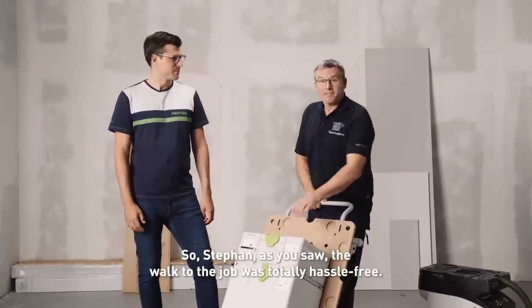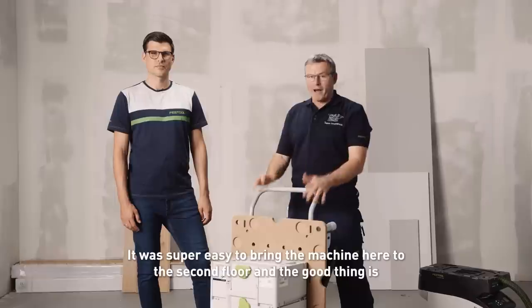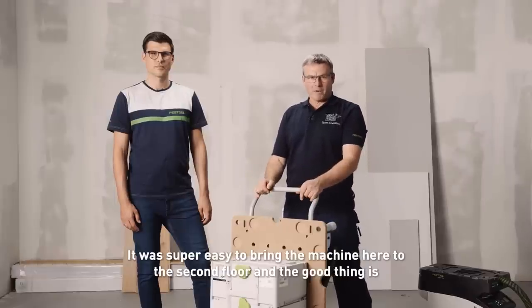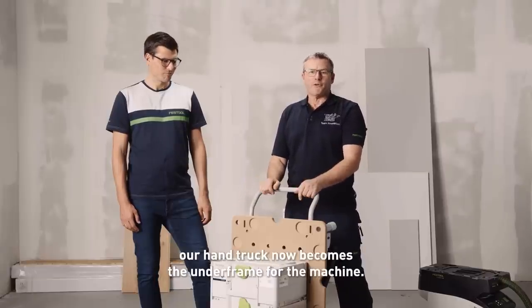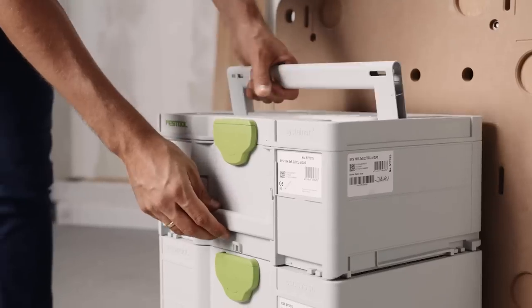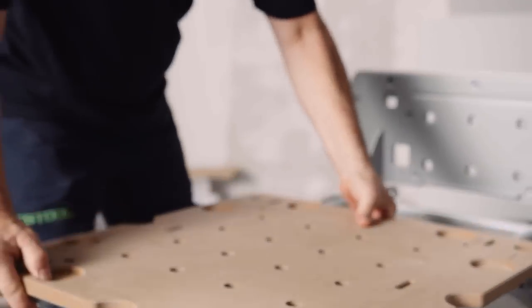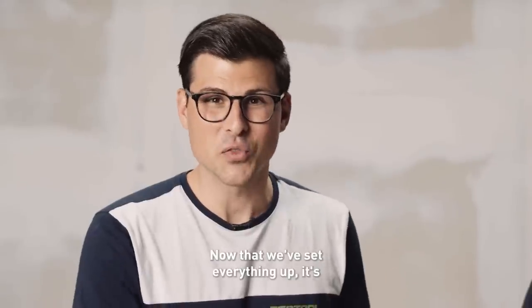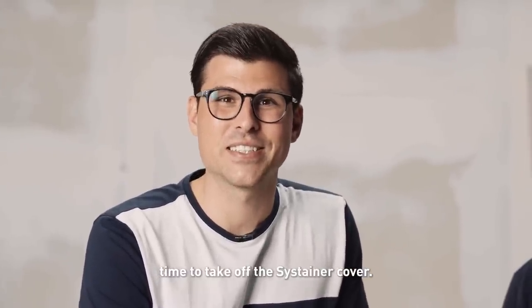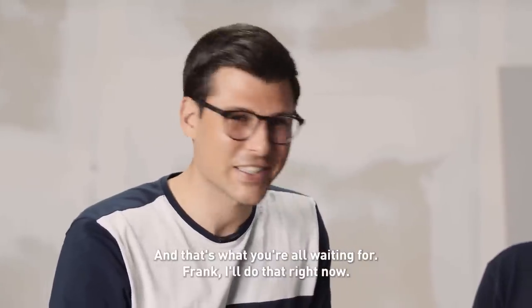So, Stephan, as you saw, the walk to the job was totally hassle-free. It was super easy to bring the machine here to the second floor. And the good thing is, our hand truck now becomes the underframe for the machine. Now that we've set everything up, it's time to take off the Systainer cover. And that's what you're all waiting for. Frank, I'll do that right now.